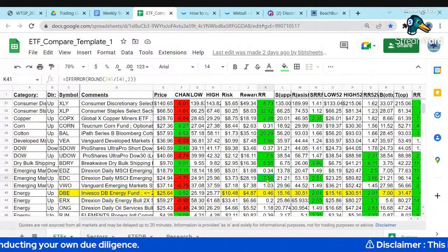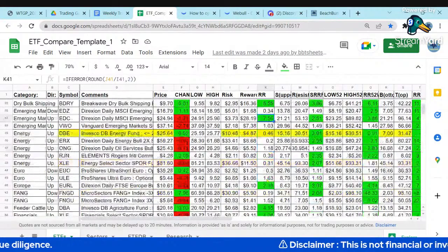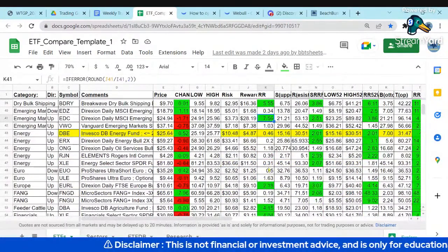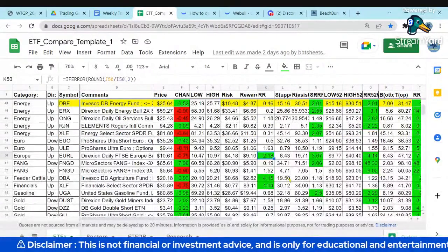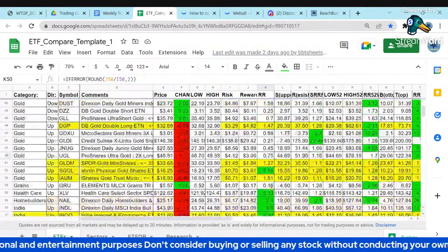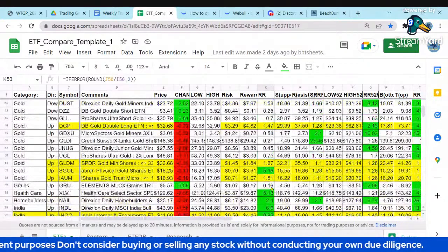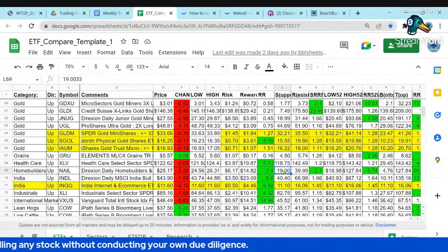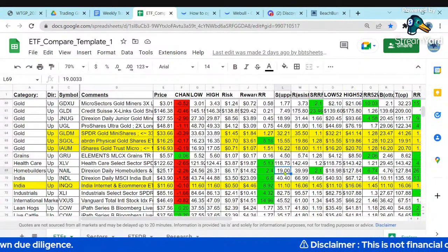Emerging markets, I don't want to chase emerging markets right now. Europe, again, for a while we were looking at that. It's getting beaten down pretty much with the strong dollar. So again, not one I'm going to pursue right now. Home builders, here's NAIL. You can see we have it on our bullpen, but it's significantly above support. If it comes closer to that support level, then we would look at going long NAIL.